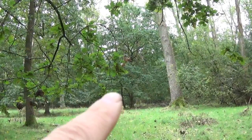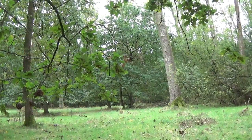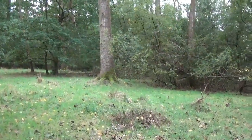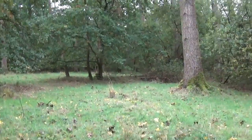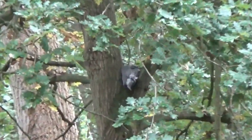So inside that tree there, you can't really see it from this angle over here, it's a pigeon perched up quite high up. I'm going to try to get close and see if I can get a shot at it with a catapult, and just see if I can actually take it out. So let's have a look. Let's move around really gently. Inside that tree. So we're gonna see if we can take it out.